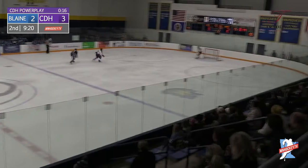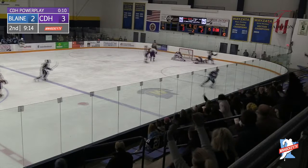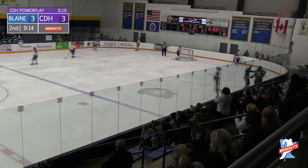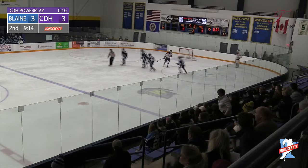And now Blaine will clear it down. Bellick will just let it go dangerously in front of the net. Now here's a chance in the slot. They score! Short-handed goal, and Blaine is back in a tie game here as Hansen buries it. We'll watch this one on replay.